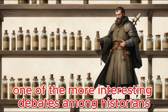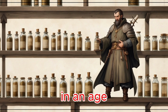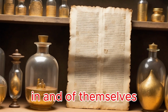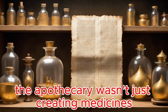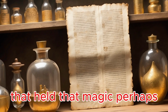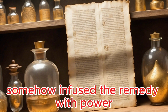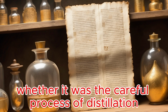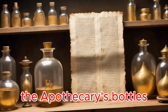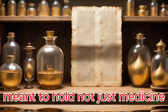One of the more interesting debates among historians is whether these glass bottles were used as much for their magical symbolism as for their practical use. In an age when medicine and magic were often intertwined, these glass vessels could have been seen as magical in and of themselves. The apothecary wasn't just creating medicines, they were creating potions, and the glass bottle was the container that held that magic. Perhaps the apothecary even believed that the act of distilling a potion and placing it in a glass bottle somehow infused the remedy with power. Whether it was the careful process of distillation, or the thought given to selecting the right glass container, the apothecary's bottles were more than just functional tools. They were magical vessels meant to hold not just medicine but something much more.